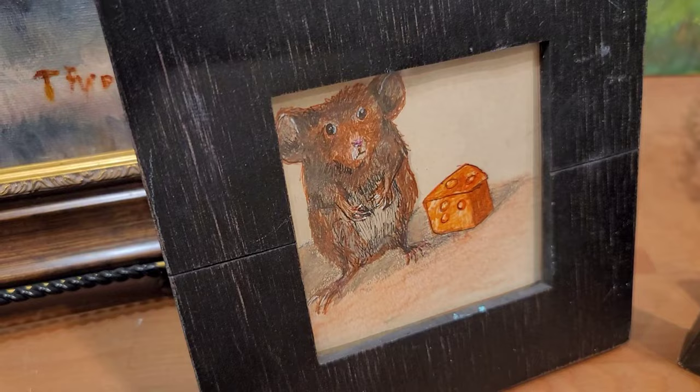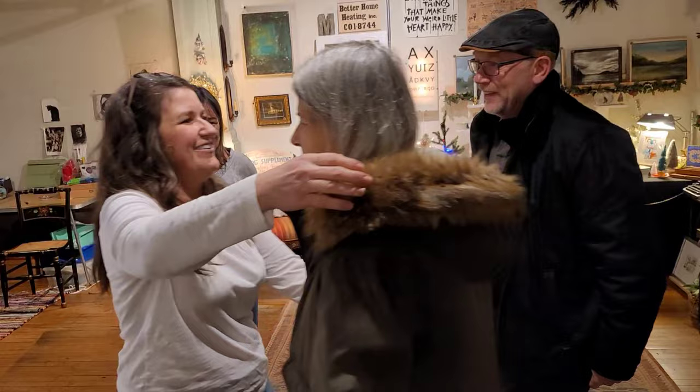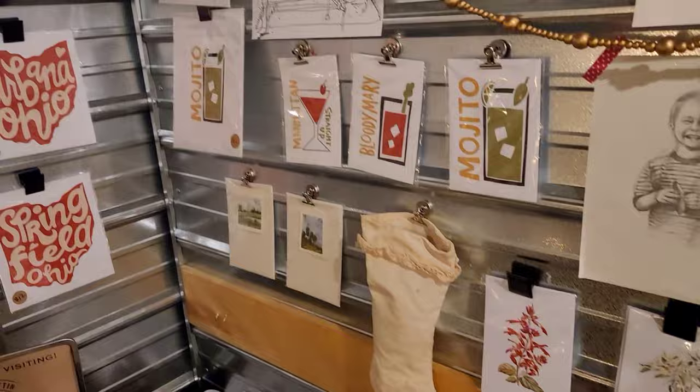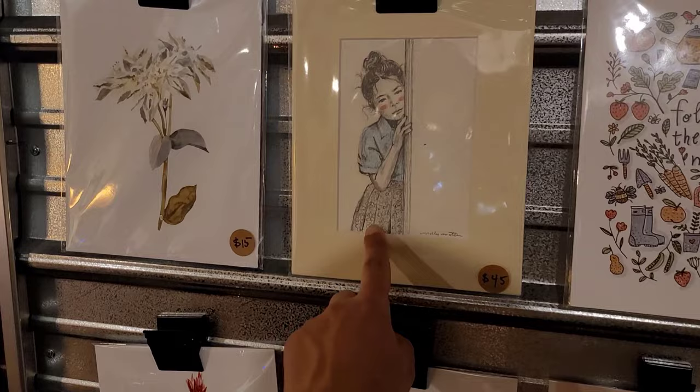There she is. Hi. Molly Mattin. Oh my God, you are as pretty in person as you are on the ground. Hello. Hi. Molly, this is Wanda. Wanda, how are you? Here she is. There's a lot of stuff I'm going to see for the first time here. Molly has got a ton of different... I'm loving this. Did you see this one?